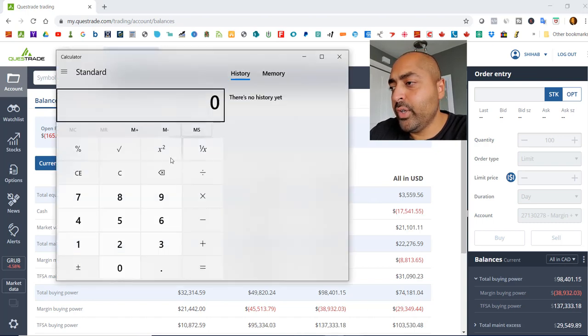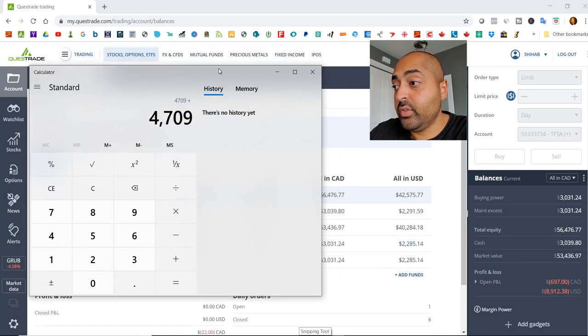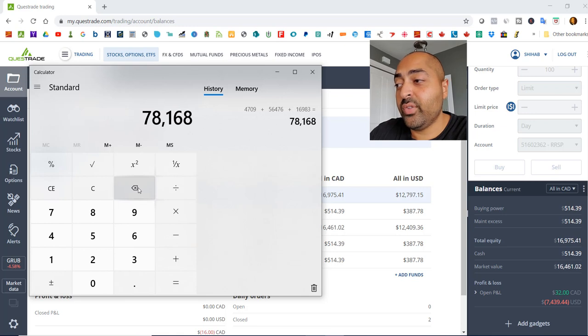So it doesn't look too good. Things have dropped. Some credit spreads are in trouble, especially Netflix. All right, so equity, my margin is 47.09. Grubhub also fell, so that ruined my TFSA equity, which is about 56.476. Another reason why I don't like covered calls on individual stocks anymore because of that. And 69.83 in my RSP. So total equity has dropped to 78.168 when it was almost 82,000. So almost down $4,000 again.